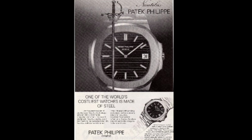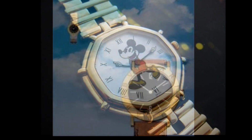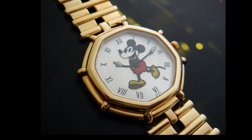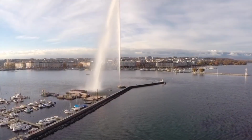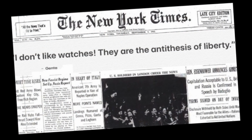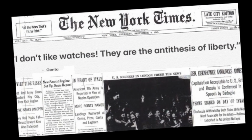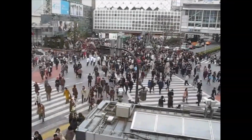In 1977, he designed the Bulgari. During the 80s, he created a line of Disney watches. Even though he was running a business, he would often work against his company's own interests. His wife said he was not above telling clients he disagreed with to go jump in the lake. He told the press, "I don't like watches. They are the antitheses of liberty."